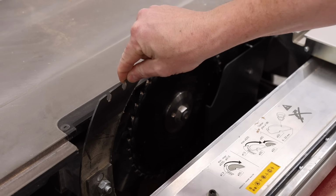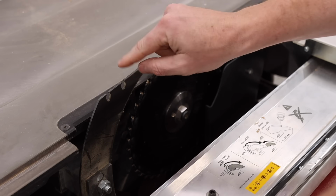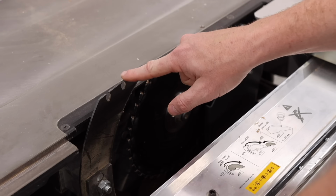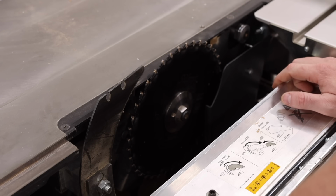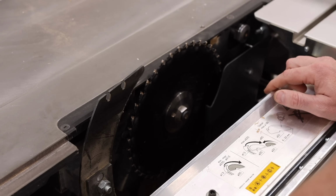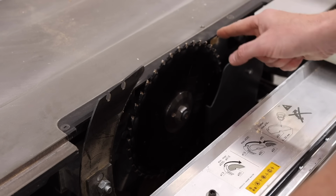Next thing is the splitter riving knife. I don't like this one. I will just be very open and honest about it. This one is meant for if you're going to use the overarm blade guard. I do not use that. I don't ever intend on using it, so I will be replacing this with the riving knife that they offer, which will not give me the ability to do the over blade guard.